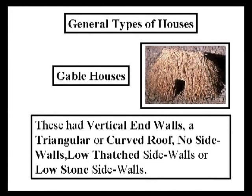Now, the basic type of house that the Hawaiians built is referred to as a gabled house. This is one in which there are no horizontal side walls or end walls. But instead, the house is composed of four sloping walls that reach to the ground.